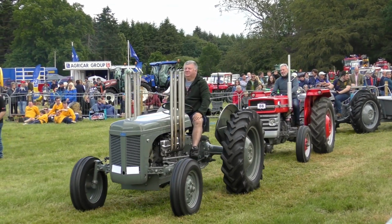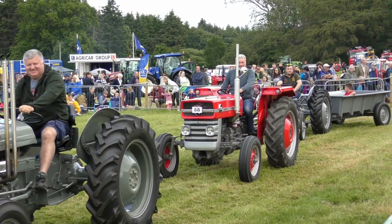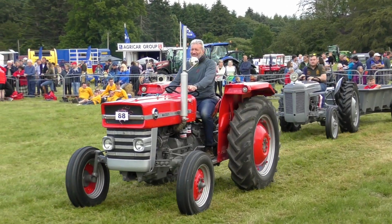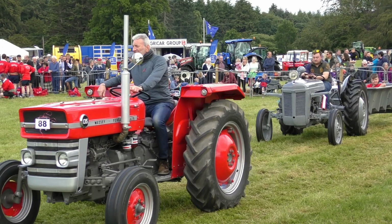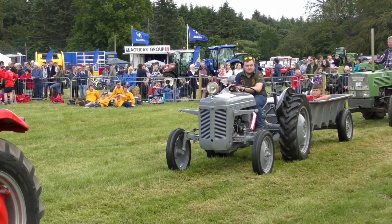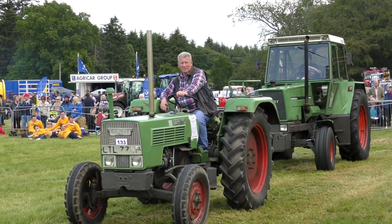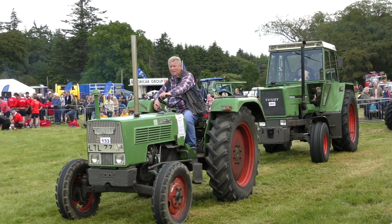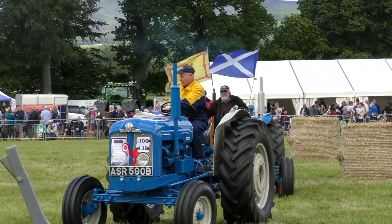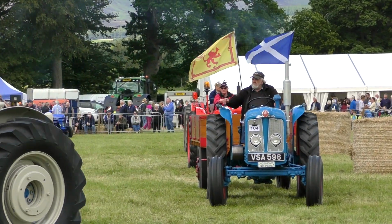What do we have now? What year? 1960s, I think. Massey Ferguson 35. Ah, and a Grey Fergie now. It's just you have on the market some kind of hammer mill. Okay. Great, tremendous. Well, you managed to get that for you, then? You'll need a kit and see if you can get it going. Good luck. Well done.